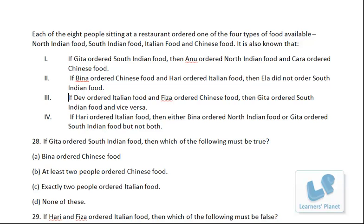this, then Anu ordered North Indian and Kara ordered Chinese. If Bina ordered Chinese, then Hari ordered Italian and Ila did not order South Indian. If Dev ordered Italian and Fiza ordered Chinese, then Geeta ordered South Indian food and vice versa. If Hari ordered Italian food, then either Bina ordered North Indian or Geeta ordered South Indian food, but not both.